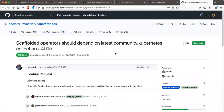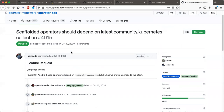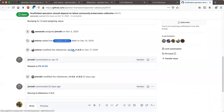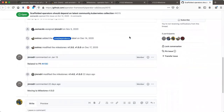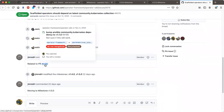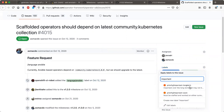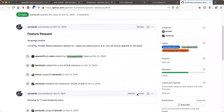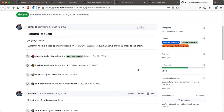Scaffold operators should depend on the latest Kubernetes collection. There was some dependency loop issue from this, right? I don't know if that's been resolved. Or something needed to be fixed upstream, then it needed to cut a release, and then. Yeah. You know, I would actually throw a priority important long-term on this. And I don't think either of them are working on this, so I would unassign both of them. And then we should move this to the backlog.